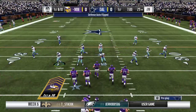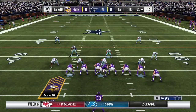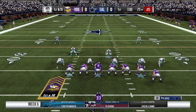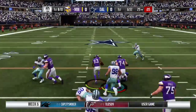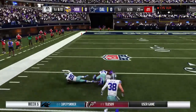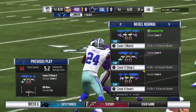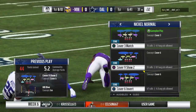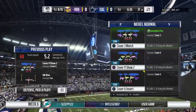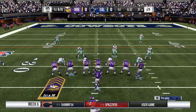Cousins and the Vikings with a 1st and 10. Gun. The first carry now for Dalvin Cook. And gets by him, and now a little daylight. And he makes it all the way down to the 31. A big play there on the first play of the game. 44 yards on the ground. So the big play changes the complexion of things. Here's 1st and 10 just outside the 30.